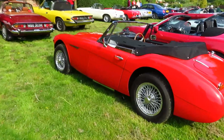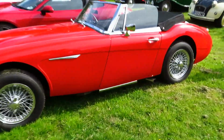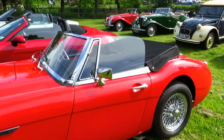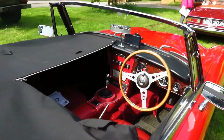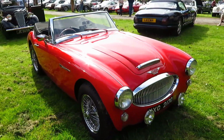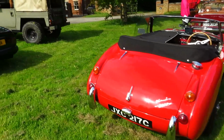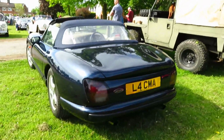Here's the debumpered Austin Healey 3000, 3 litre straight 6 engine, lovely sound from outside pipes as well. A very nice Austin 7 over there as well. Lovely car. And next to that we have a Land Rover lightweight and a TBR Chimera.